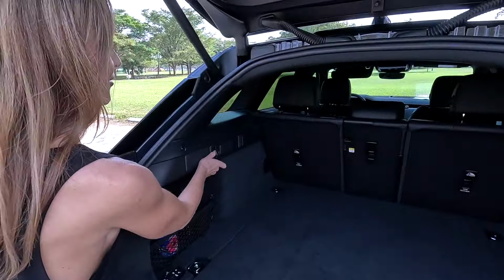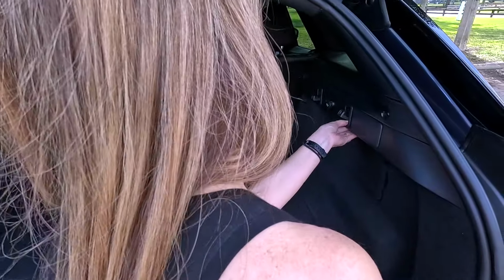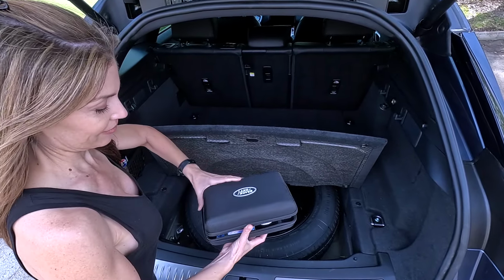Other features include a power liftgate, a cargo cover, multiple hooks on each side, one 12-volt port, and a temporary spare tire with the option of a first aid kit under the trunk floor.